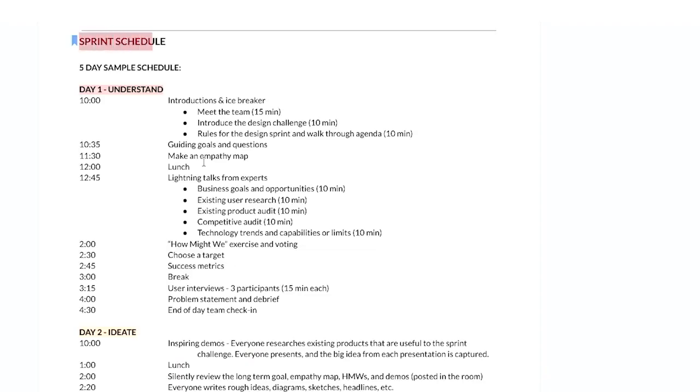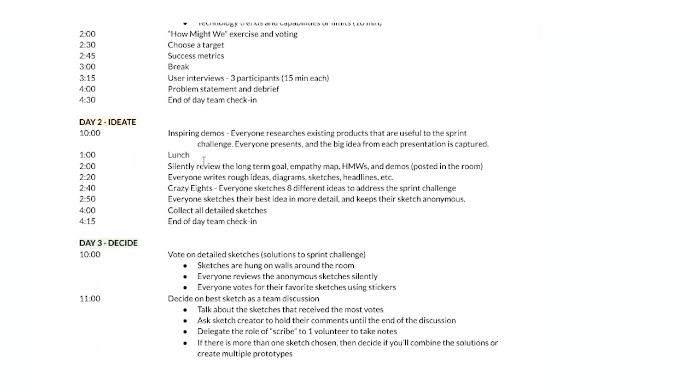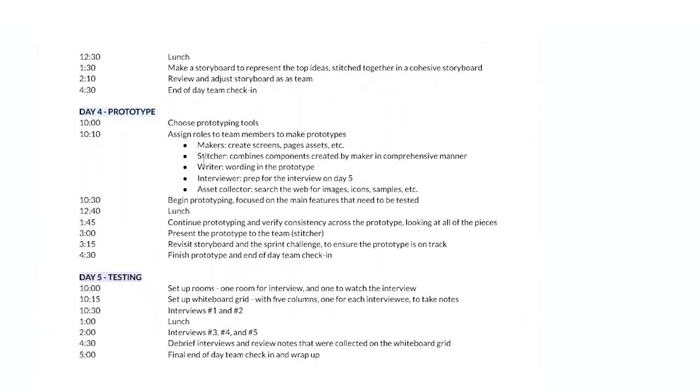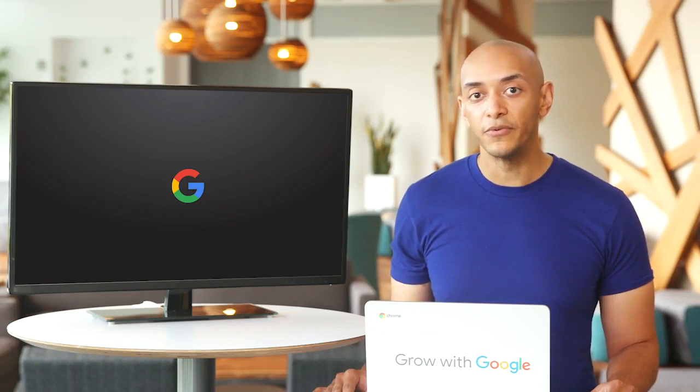Finally, we wrap it all up with the sprint schedule, an hour-by-hour schedule of the 5-day sprint, including break times. This lets people know what to expect and gives them time to prep, so you can keep things moving along during the sprint. And you're done. You've planned your design sprint and created your brief. The only thing left to do now is to put the sprint in motion.